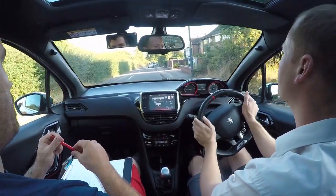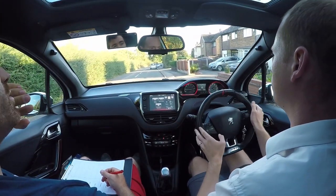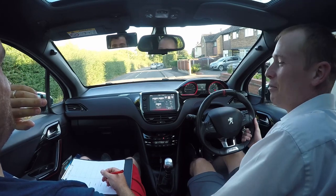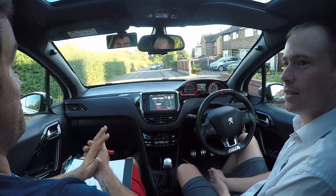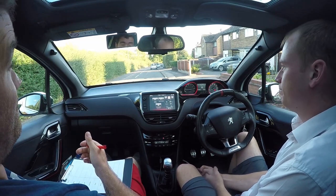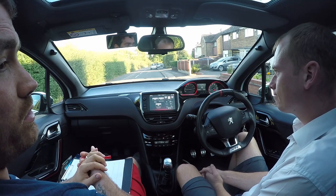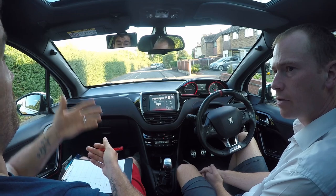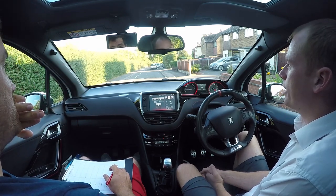Rich, what did you get? So I think on your road position, you were a bit over the centre line. Was I? Yeah, a little bit. It's obviously road position. And I think at that junction there, you didn't brake in well enough time and probably not hard enough. And what was the end consequence as a result? You nearly went over the give way lines. Yeah, I did slightly.